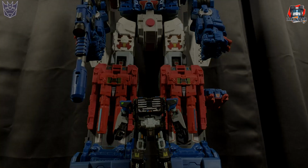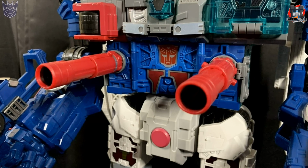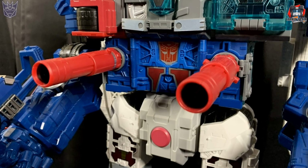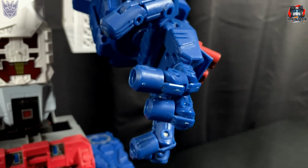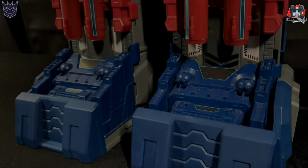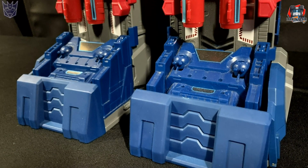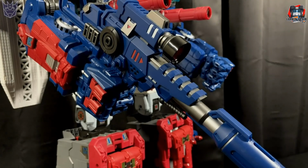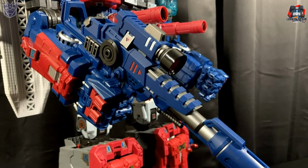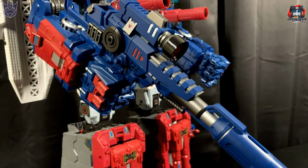Now, as you can see, mine has been upgraded with ToyHax stickers, DNA Design hip cannons to give him a more Generation 1 look, and DNA Design articulated hands and feet. The gun is from Perfect Effect, and I think it really completes the look. Overall, I really like this figure for its size. I just wish it was made a bit better.